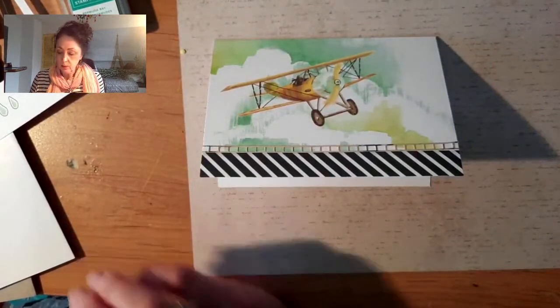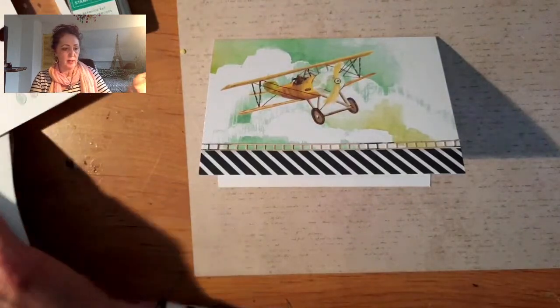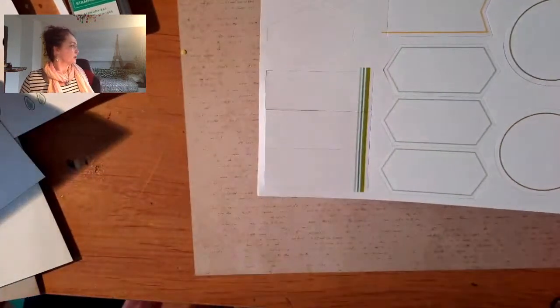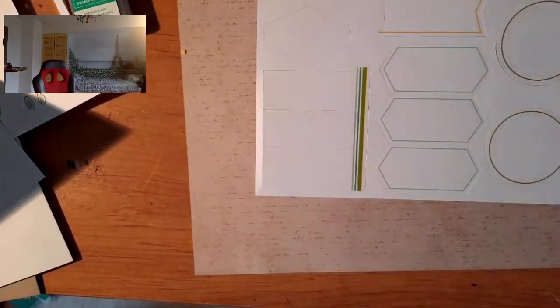Okay, so what we need is our little label, and we're going to use this one here, and I'm going to leave them in this sheet. I'm going to see if it's too big for my Stamparatus. One second. All right, so here's my Stamparatus. It needs a good wash. Oops. Let's have a look.